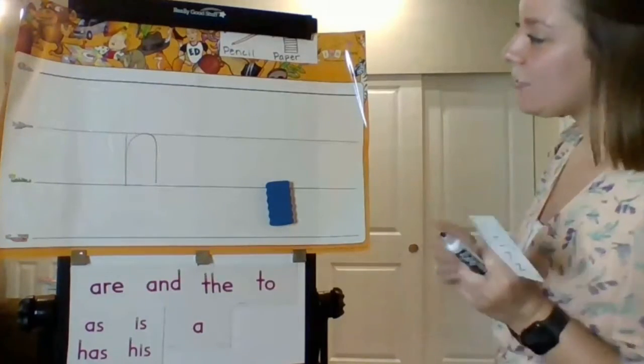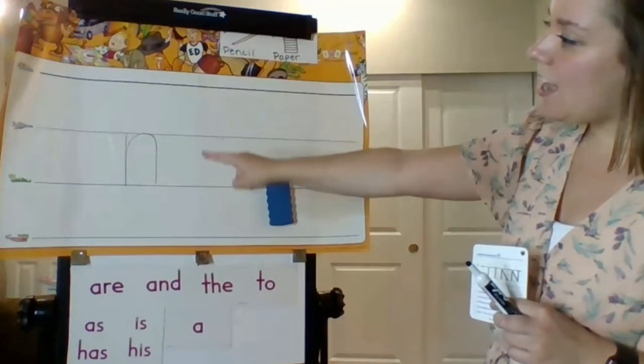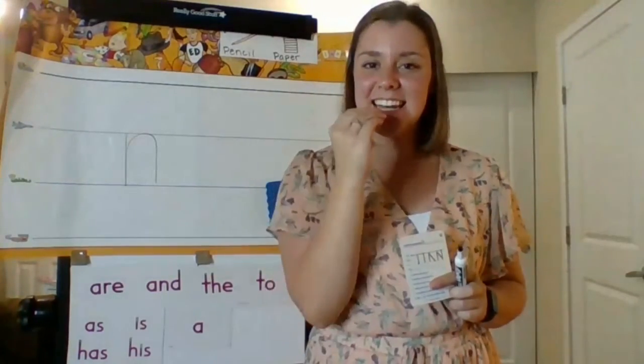Let's get it ready to go. Here we go. Point to the plane line, go down to the grass line, trace back up to the plane line and make a hump. N, net, N.